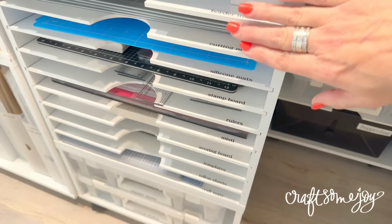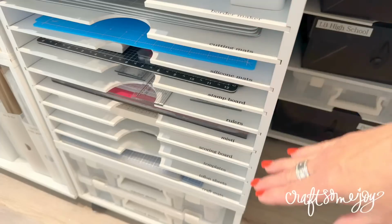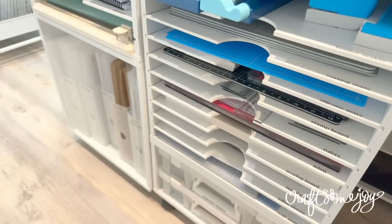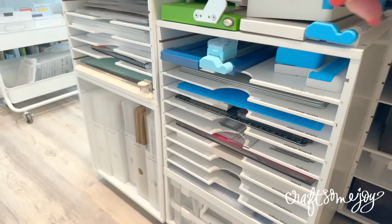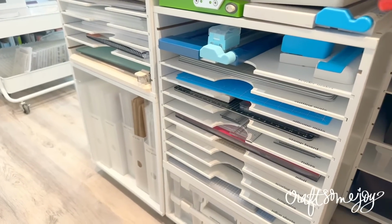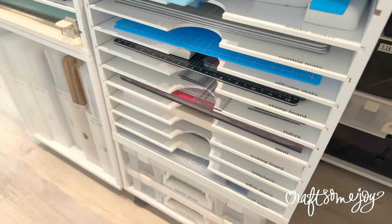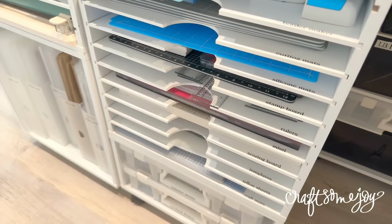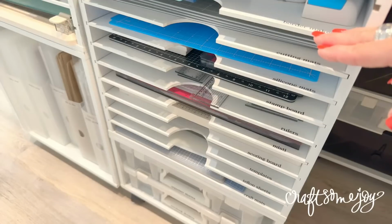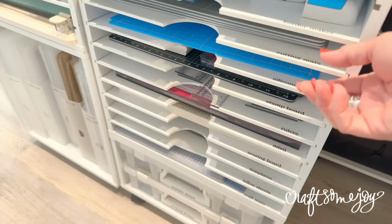So what I wanted was a system here where I had a lot of my tools. And I'm going to tell you a little bit more over here next to it. Over here, I have that other cube, and that's where I have my projects. And I'll talk about that in just a sec. So for my tools, as I mentioned, trimmers on top, border maker. The next one down are my cutting mats.